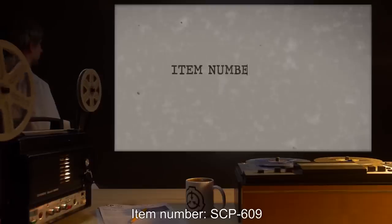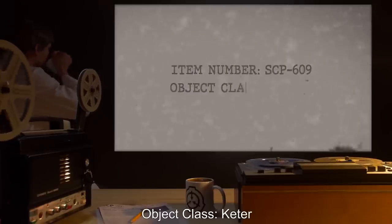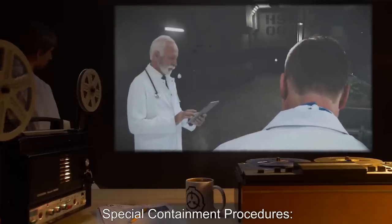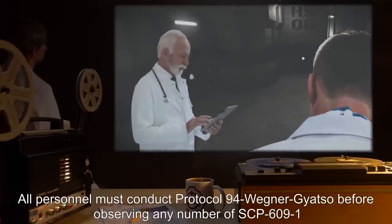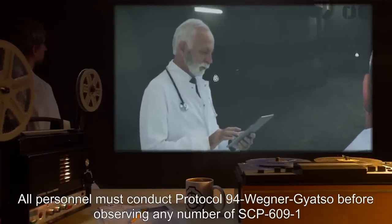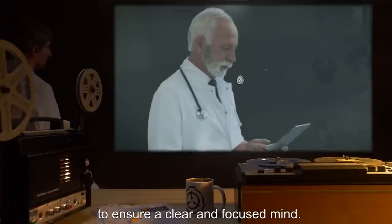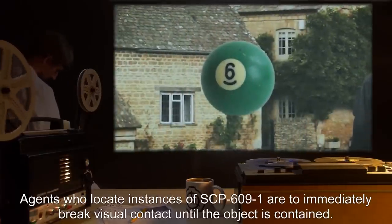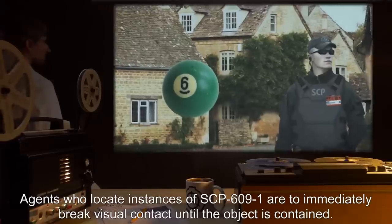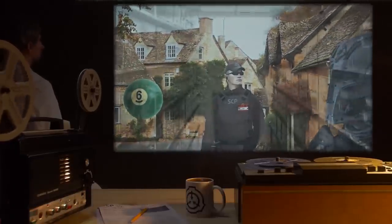Item number, SCP-609. Object class, Keter. Special containment procedures. All personnel must conduct Protocol 94 Wegner-Gyatso before observing any number of SCP-609-1 to ensure a clear and focused mind. Agents who locate instances of SCP-609-1 are to immediately break visual contact until the object is contained.